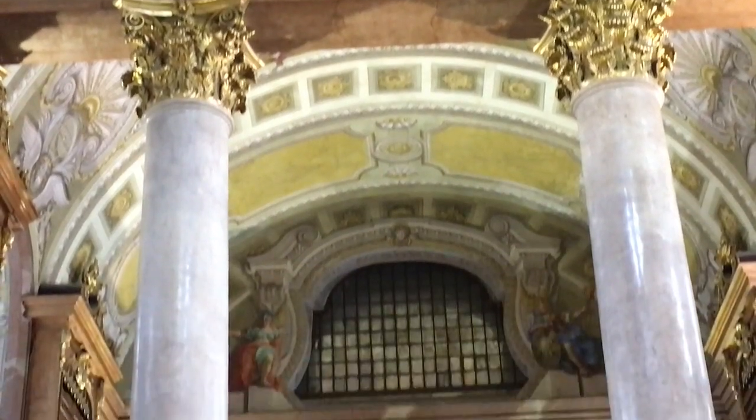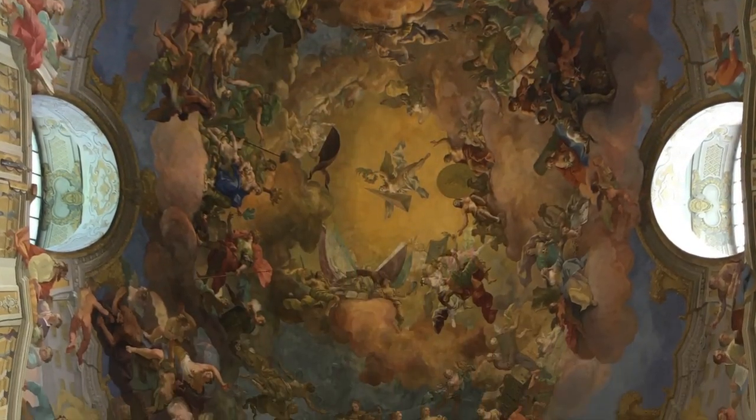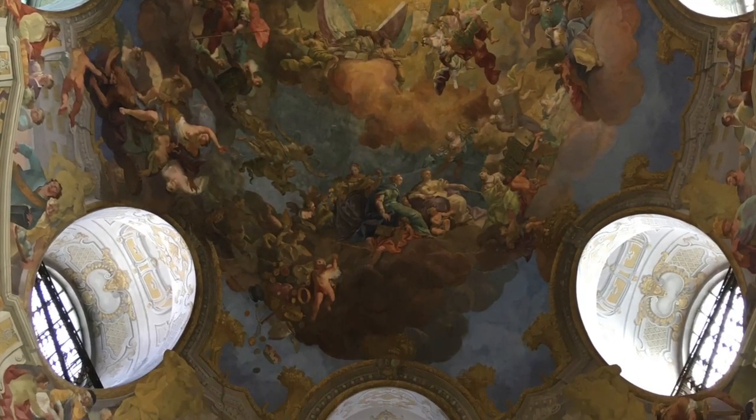Our visit to the State Hall in the National Library was quick due to time restraints, but I'm really glad we made time to see it. Quite unexpected for a local library, but in a great way.